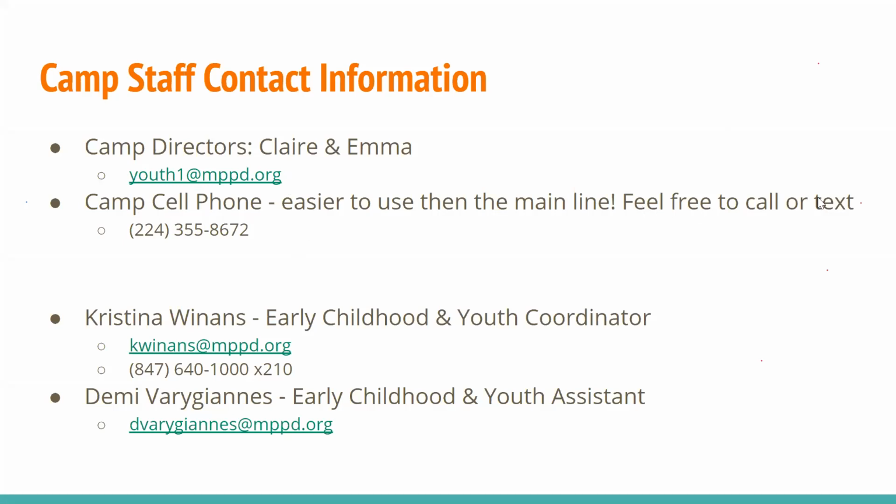So you can call this number, you can text this number. Just make sure that you state who you are and who your child is. We don't have contacts, it's an iPhone. We don't have everyone's contact saved into there, but please use that. It will probably be your biggest help. But of course, if you can't reach that, you can either email or call myself. Christina or Demi's email is on there as well, and we'll be able to forward any messages that you need to our camp staff.